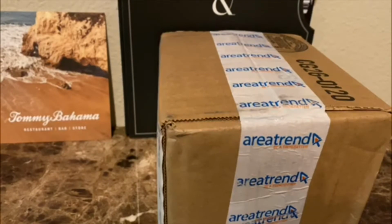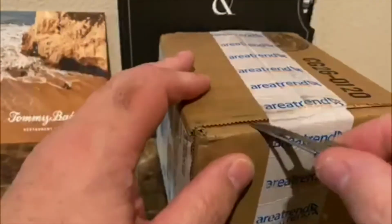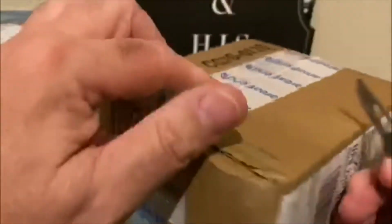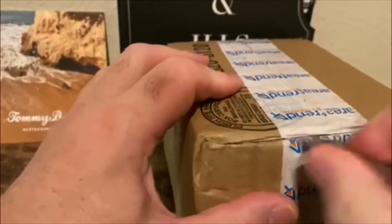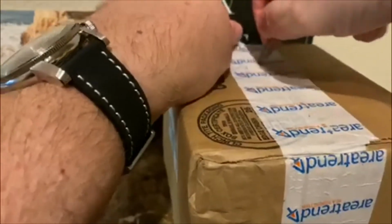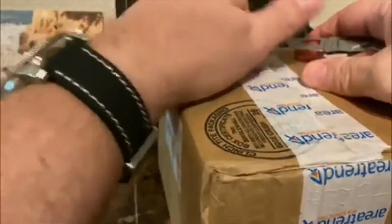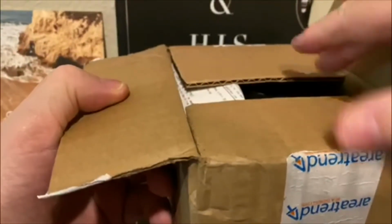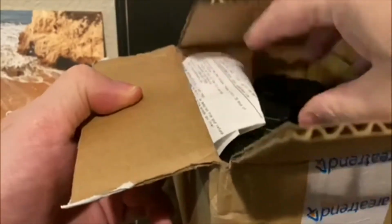Let's take a look and see what we got today. Can we do a little knife here? I normally don't recommend taking a knife and bringing it toward yourself, but there's a camera in the way, so that'll block the pain. And here we go.